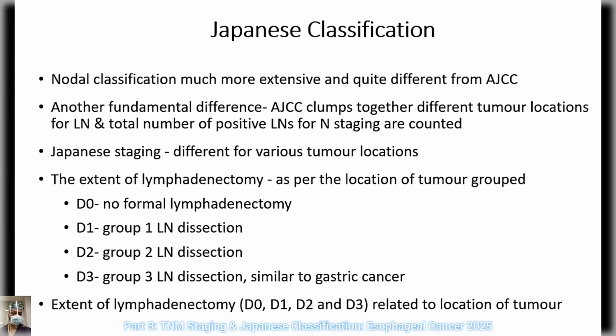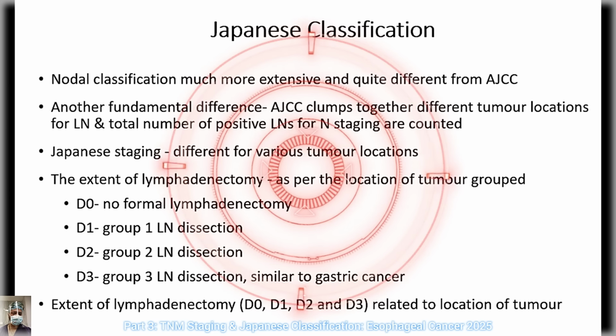Japanese classification is more extensive for lymph node staging than AJCC. Another fundamental difference is that AJCC clumps together different tumor locations for lymph nodes, and the total number of positive lymph nodes for N staging is counted irrespective of the location of the lymph nodes. In Japanese staging, it is different, based on tumor location, and the extent of lymphadenectomy is as per the location of the tumor group. That is, D0 is no formal lymphadenectomy, D1 is group 1 lymph node dissection, D2 is group 2 lymph node dissection, and D3 is group 3 lymph node dissection. The extent of lymphadenectomy, D0, D1, D2, D3, is related to the location of the tumor, as in gastric cancer.